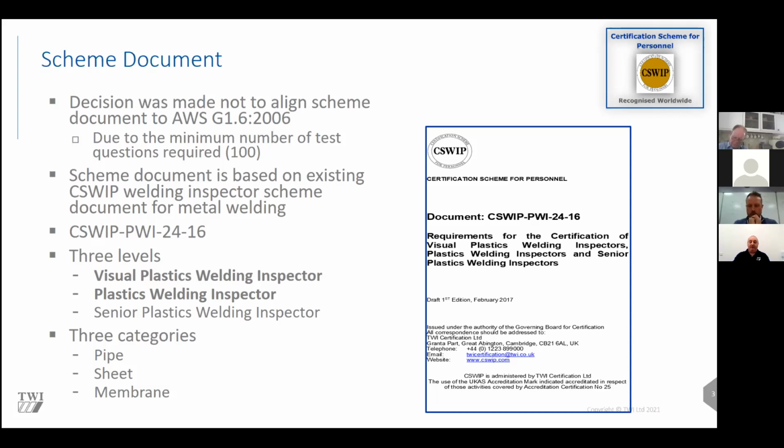We're also going to have 3 separate categories for the plastic welding: 1 for pipes, 1 for sheet or fabrication, and the last one for lining systems. We've mainly done it that way because of the number of different failures and faults you can get in plastic welding. They're not all the same, even though they might look similar, and they can cause different failures and different problems.